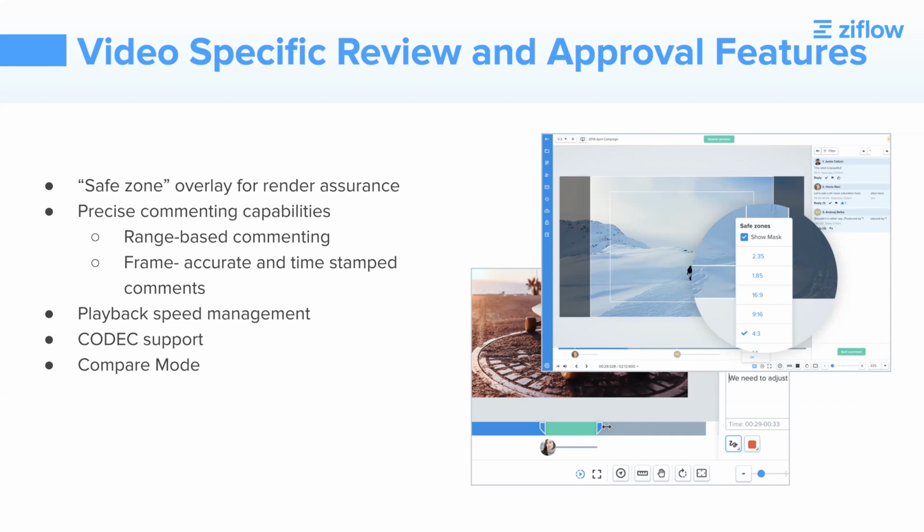Also, playback speed management. Something we didn't talk about, but we do have a couple of questions on as well, is codec support. So we're going to talk about that during the Q&A, but you definitely want to look for a solution that allows you to review and approve all kinds of videos in a single app. And really, this is going to cut down on the back and forth of what we call the management of the process, getting reviewers up and running, trying to hound people for feedback, or trying to assist them to make sure they have the right and proper app to review a video. All of that is basically a moot point when it comes to something like Ziflow, but it has a pretty broad and expansive codec support.